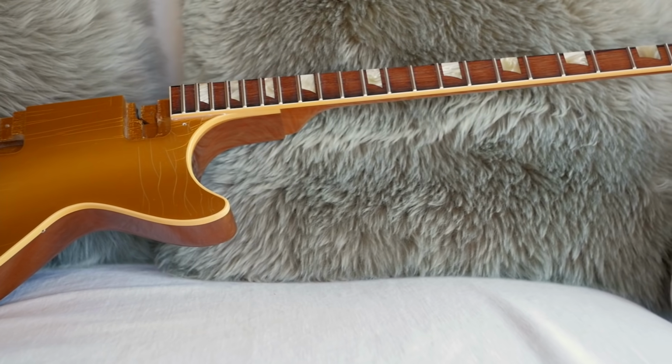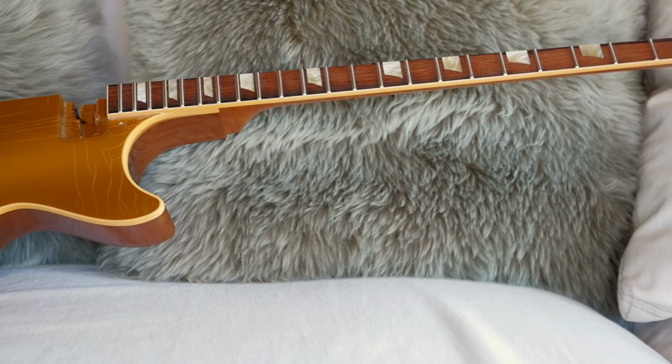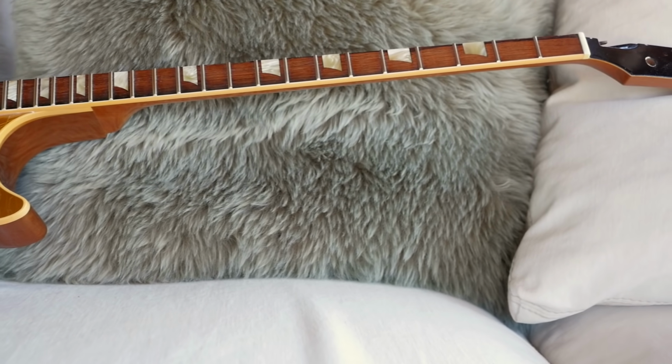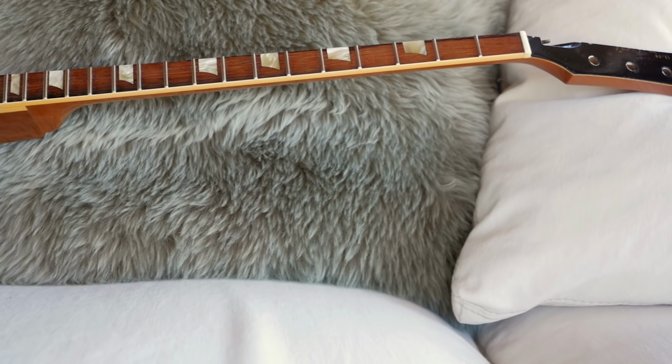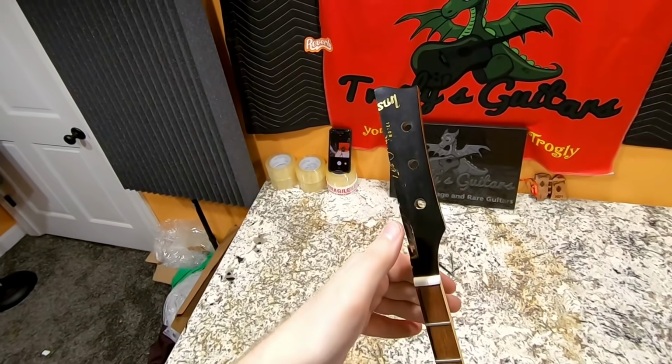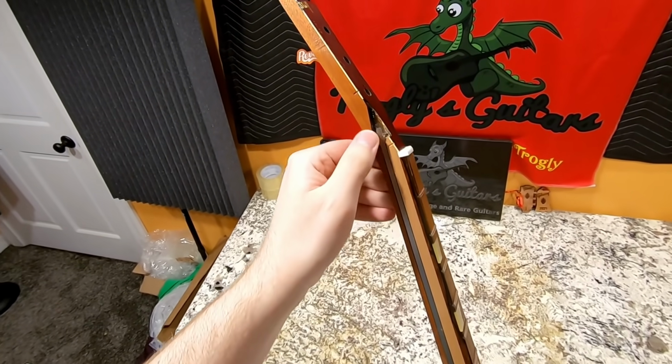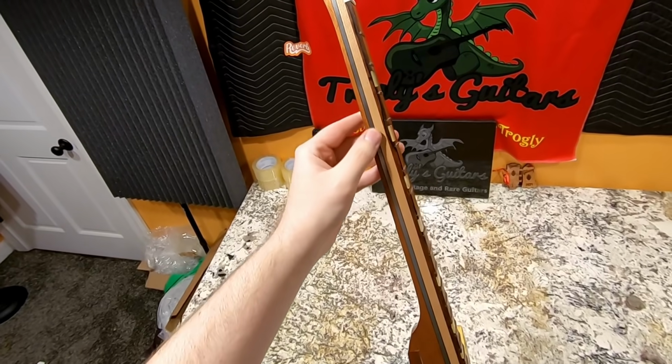So what they do is they take a factory second guitar that's not necessarily 100% functional, they bandsaw it literally in half, so you get half our fretboard, half our headstock. This is technically just a Sun, not a Gibson. They even go as far as sawing our truss rod in half.